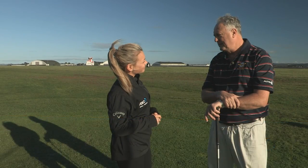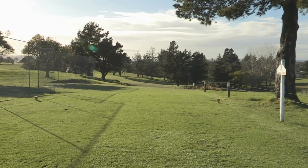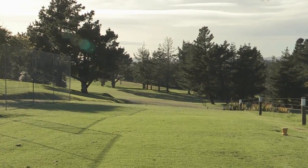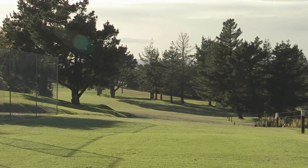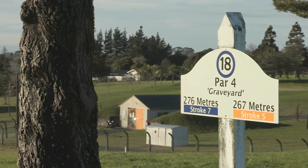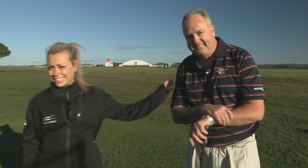Laura, I use driver. It's not a long hole, it's about 280 metres, but it's tight. You've got trees and hazard down the right and trees and hazard down the left. You've got to hit right to left. But I use driver, maybe not the intelligent thing to do, but that's what I'm comfortable with. Does it make you nervous that it's called the graveyard? Yeah, very much, and I've been buried here a few times as well. All right, well, no pressure, but let's show us how it's done.